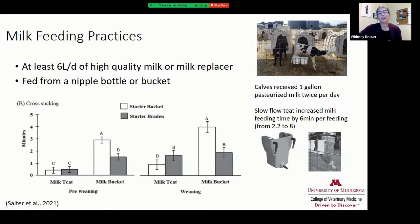So by 6 minutes. So these calves, all of you probably have seen calves drink from a bucket, they suck that milk down. They do that in like 2 minutes, and that's a gallon of milk. So that's a lot of milk. It's 2 liters a minute. That's pretty fast. It's really fast actually. Versus 8 minutes. So when the slow flow teat, they drank that same amount of milk in a longer period of time.